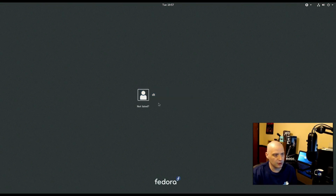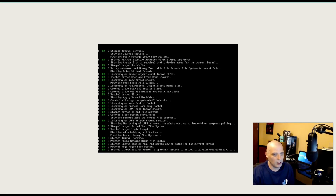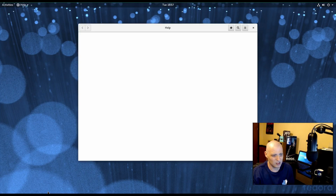Anyway, back to the login manager, and now it lets me log in as the user I chose, DT. Now let me type in this really crazy password I had to sign up with. I hope I remember this thing. If I keep this VM for very long, I probably will not remember that password. That's another thing with these VMs. That's why I always choose these really simple, weak passwords. It's because I'll remember them.